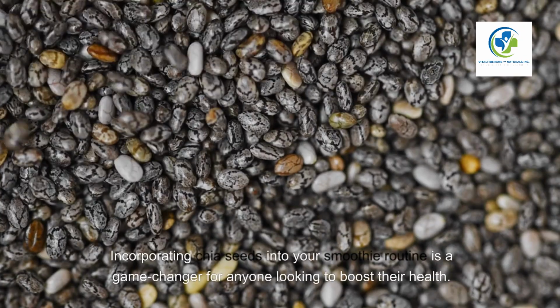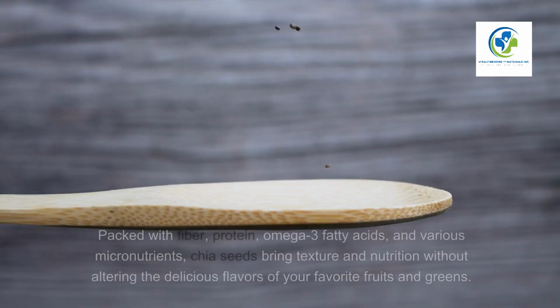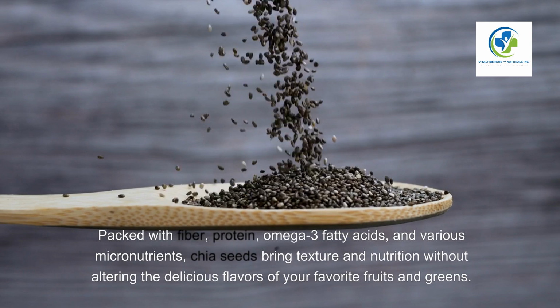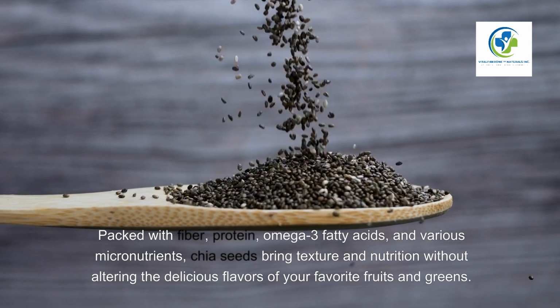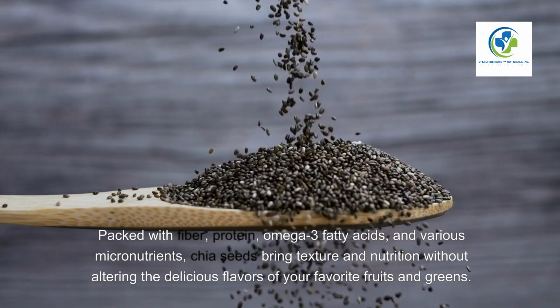Incorporating chia seeds into your smoothie routine is a game changer for anyone looking to boost their health. Packed with fiber, protein, omega-3 fatty acids, and various micronutrients, chia seeds bring texture and nutrition without altering the delicious flavors of your favorite fruits and greens.